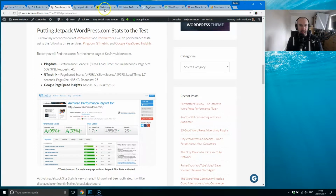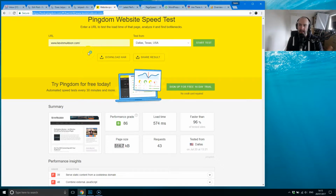Many people say that Pingdom is a much more reliable service to use for performance tests, but I feel the opposite, because there are lots of times when I've done a test on my website and then activated a plugin, and the plugin should be adding additional HTTP requests, and for some reason Pingdom shows you fewer. So I don't know. I've been showing Pingdom and GTmetrix because those are the most popular services, so those of you who prefer Pingdom can look at the scores.